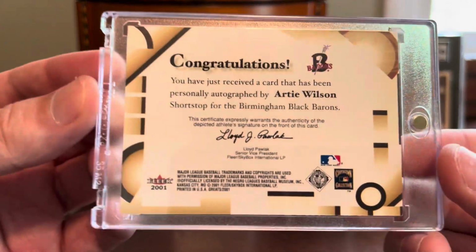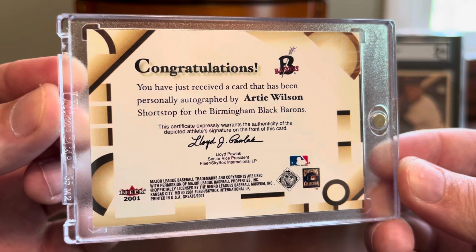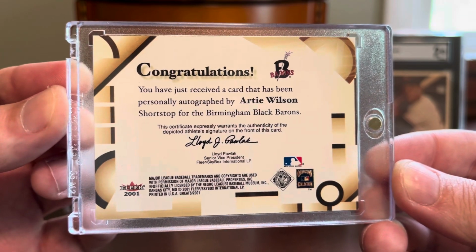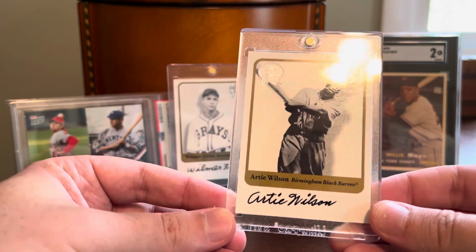Here's a look at the back of this as well. They're pretty simple backs, not really much going on with the design, although you do get assurances from Fleer that the card was autographed by the actual Artie Wilson, shortstop for the Birmingham Black Barons. So, a nice card to pair up with the Wilmer Fields.